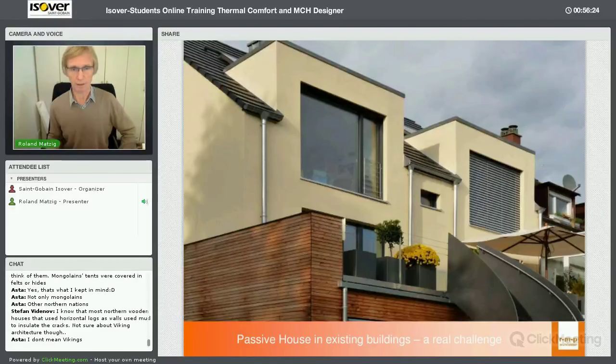And since we renovated this house, we have renovated a lot of other houses to the Passivhaus Standard, with the same results. The owners would all tell us they would never want to have it different. It's super, and that's what we get told by all the owners of the new build houses as well.